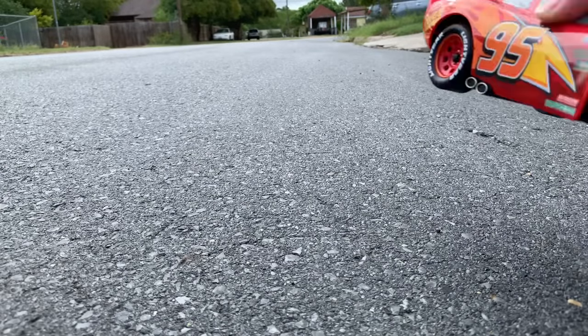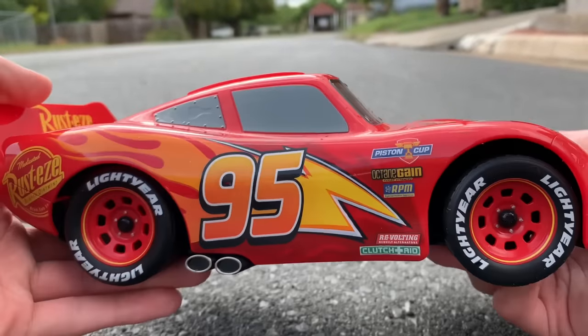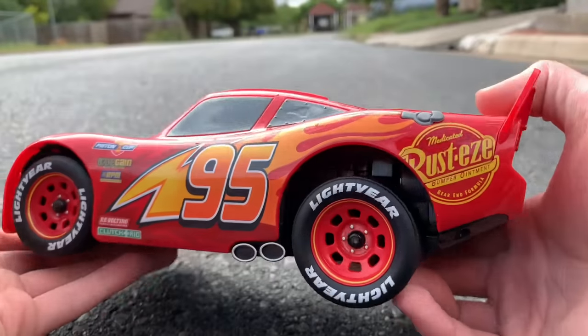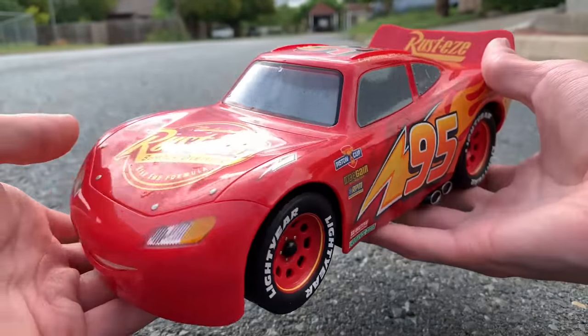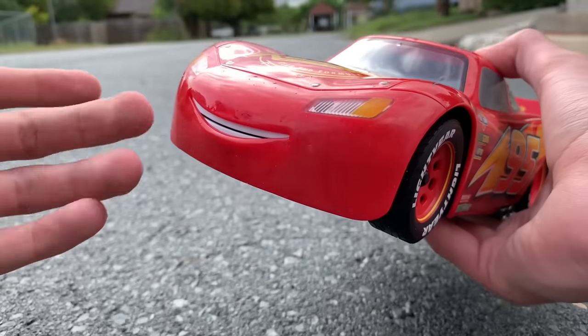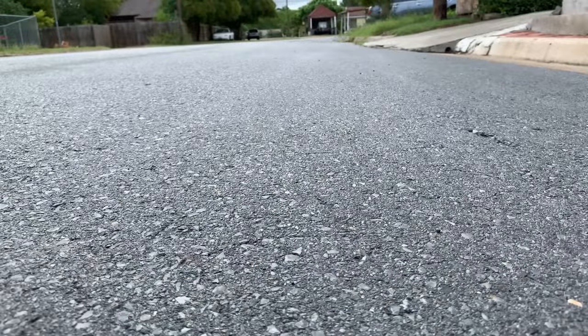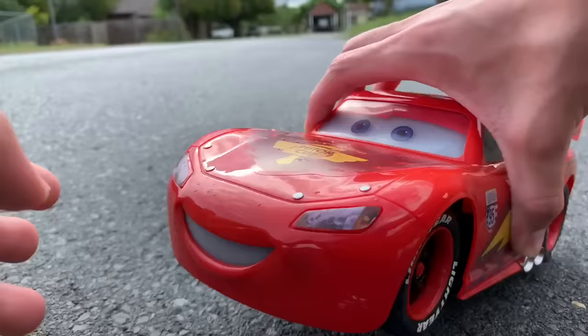And then the Ultimate Lightning McQueen here, I got in 2017 for Christmas. It's got the Cars 3 paint job. It's got actual working taillights. You do charge it from there. It's got suspension. It's just a higher quality version of any McQueen, really. And it's got a rubber mouth. The Cars 2 one did not have a rubber mouth. It had an LCD screen, I believe, for the mouth and the eyes.